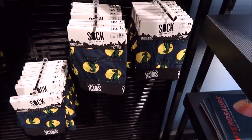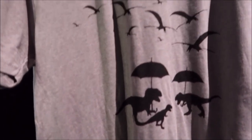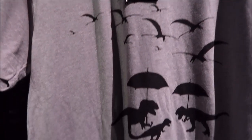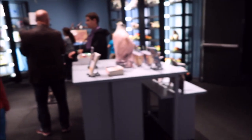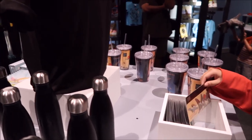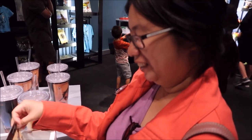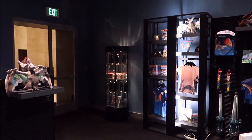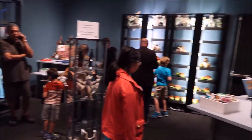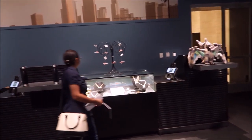I don't think those are socks. Those are boxers. The puppy's called Socket to me. Yeah, I know. Go figure. That's a really funny t-shirt. They have everything pterosaur. Pterosaur cups and shirts. Even boxers. I wonder if they have pterosaur toilet paper. You can have PTTP. Yeah, these special exhibits usually have small gift shops, but it's nice because it's related to the exhibit, not just random things, for the most part.